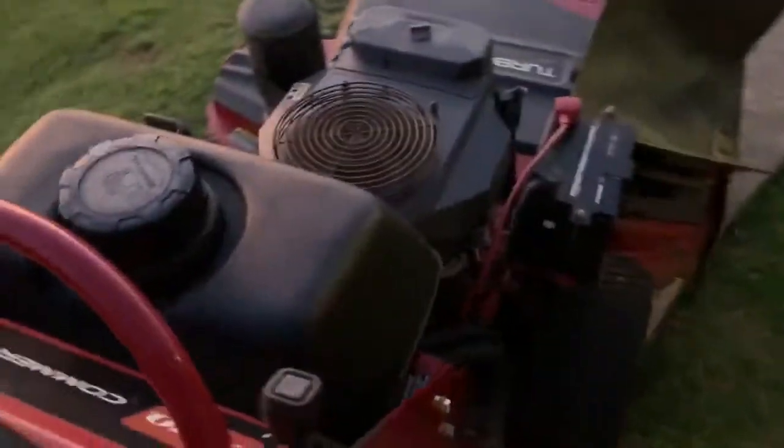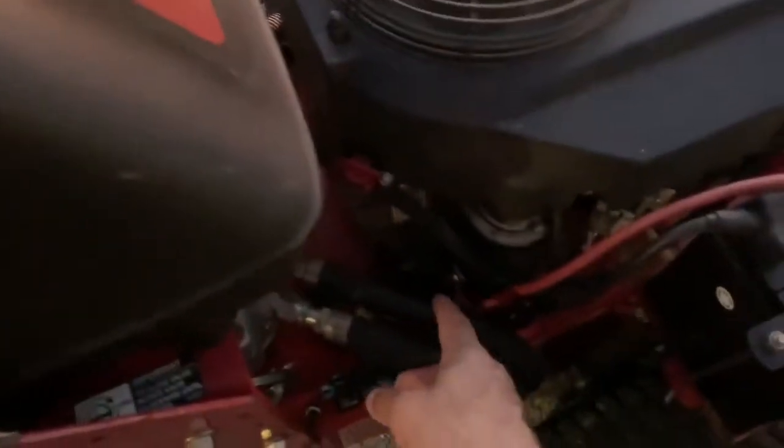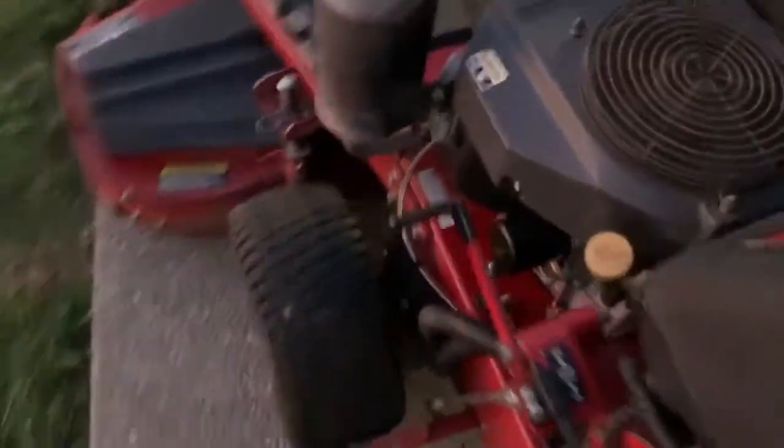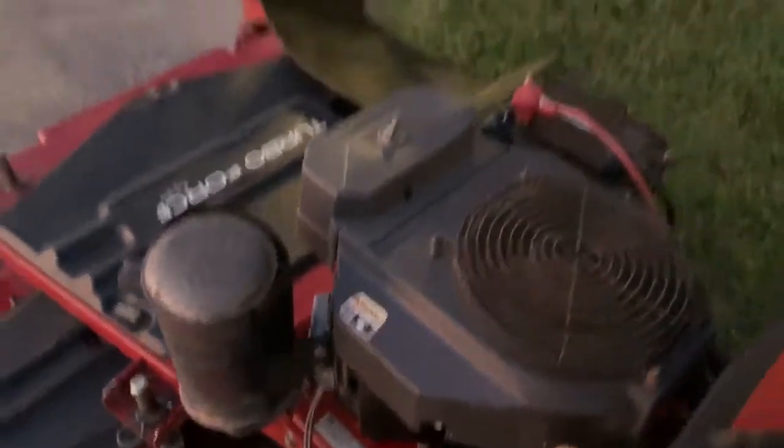There's a tube you can hook on. It's down here. You pull this thing out, and all the oil comes out. And then oil runs all over. It's a mess. But it was black. It needed to be done.